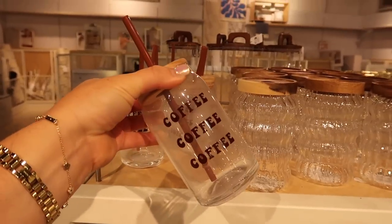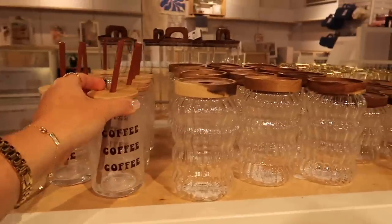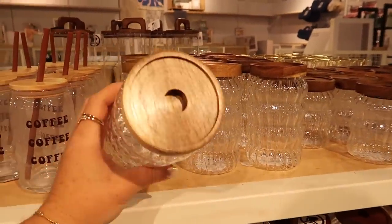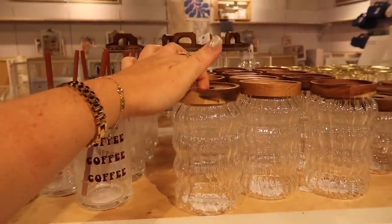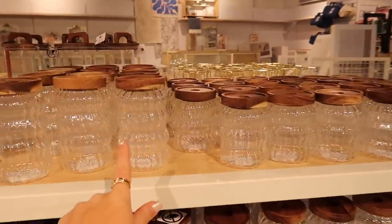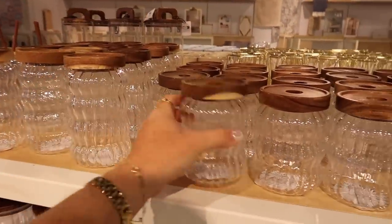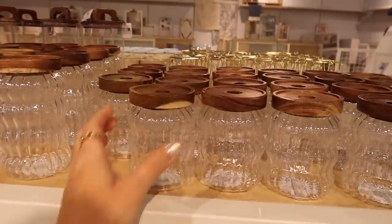This is also new. I've not seen it before. A little coffee sippy cup at £4. And then these are actually storage jars as well, but I'm not too sure why they've got the little thing in there. I really don't know what that adds to it, but they are slightly different and they do them in the bigger size and the smaller size. The bigger one is £4.50 and the smaller one is £4.